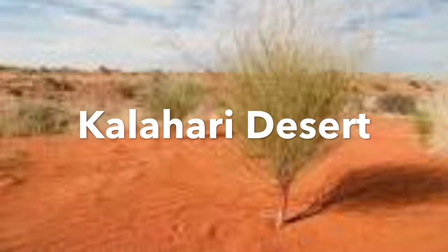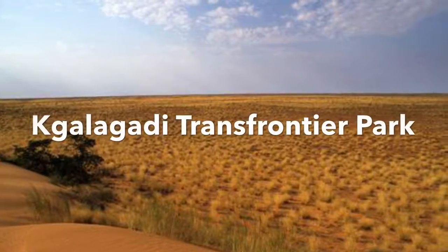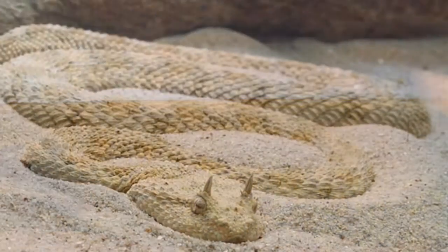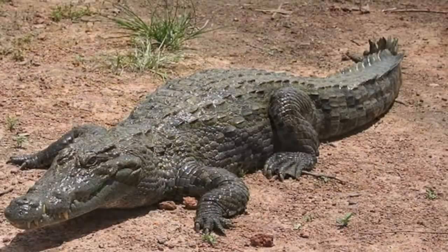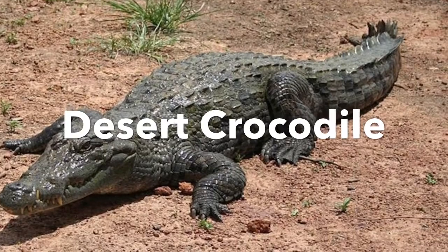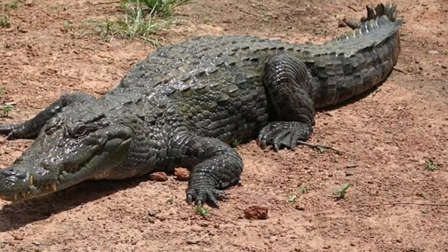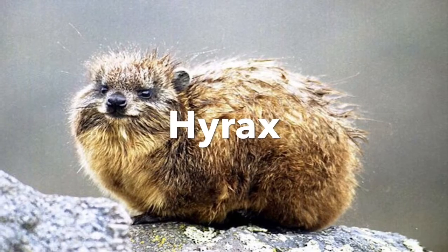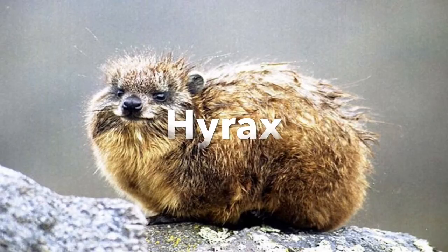Next, after leaving, I went out to check out the Kalahari Desert and visit Kgalagadi Transfrontier Park. I learned about the sand viper, an animal that stays in sand. It's nocturnal and is venomous to humans. Next, the West African crocodile. That is not thought of when crocodile is said, but is still interesting. During droughts, they shut down until ready to get water. Last, I learned about the Hyrax, a well-furred herbivore between 30 and 70 centimeters long, weighing around 2 to 5 kilograms.